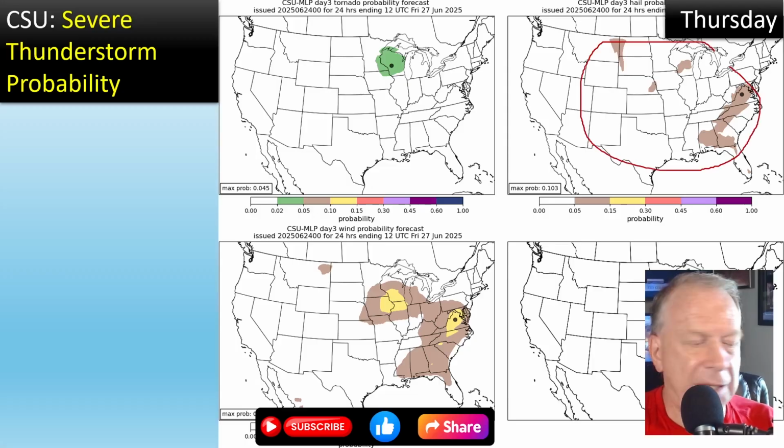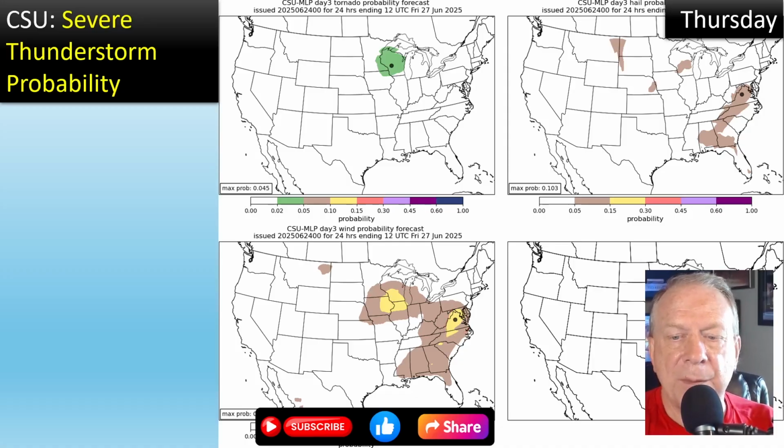Practically no hail risk indicated on Thursday, and wind risk, again, would line both segments of thunderstorms. You saw some of that on that loop I showed you. And then in Virginia, there's a little other part that could happen. Again, these are pretty low risk areas.